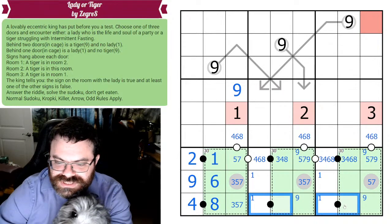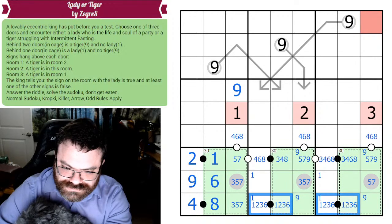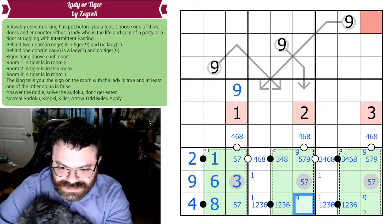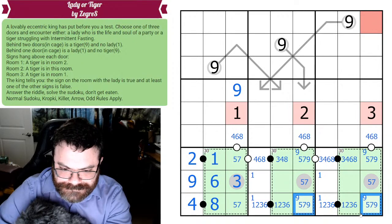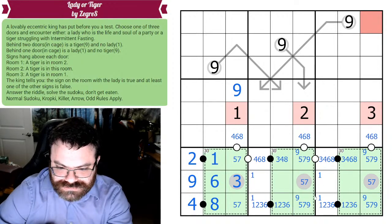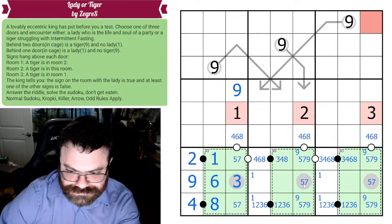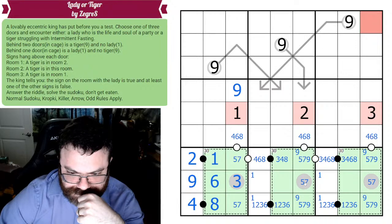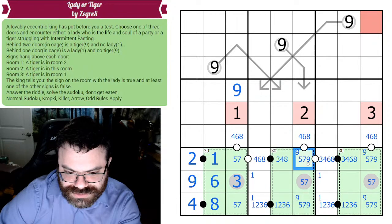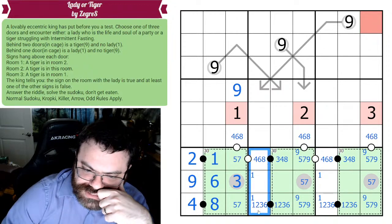So we have a 4, 8 here, which means these have to be from... One of them's going to be 1, 2, and the other's going to be 3, 6. So that's not a 3. So the 3 goes here. These are also from 5, 7, 9. So... I don't do anything. Oh yeah, this can't be a 3 because this can't be a 4 or a 2. So this is not a 6. We know these add to 15.